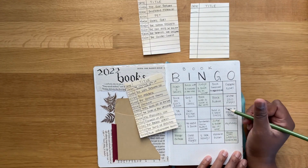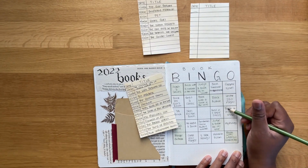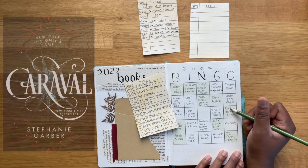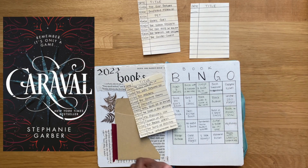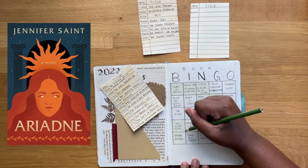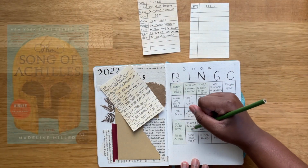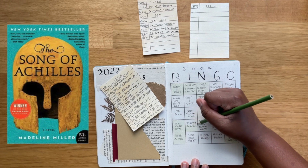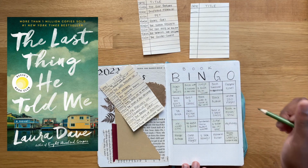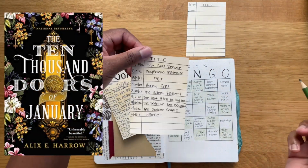I'm also filling in my book bingo page, and here are the books that I used to color in these sections on my bingo card. So this is the book I used for Start a Series, a book to movie or show, a book with a 1-word title, reread a book, Goodreads Choice Award winner. I believe this one won for Best Thriller / Mystery. Judge a book by its title.